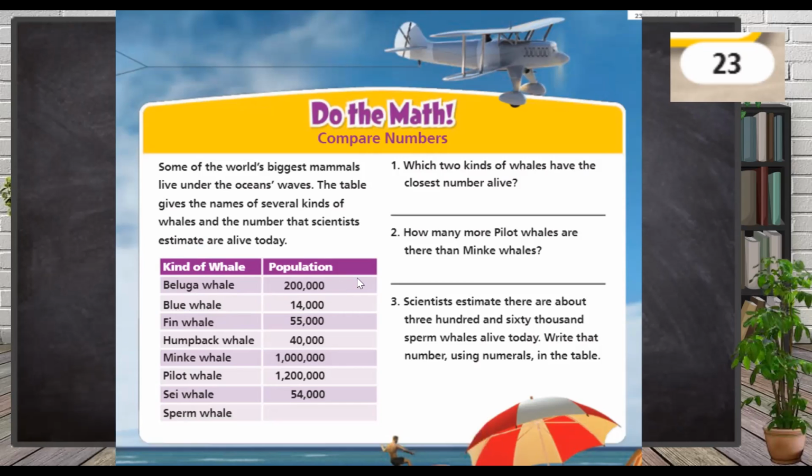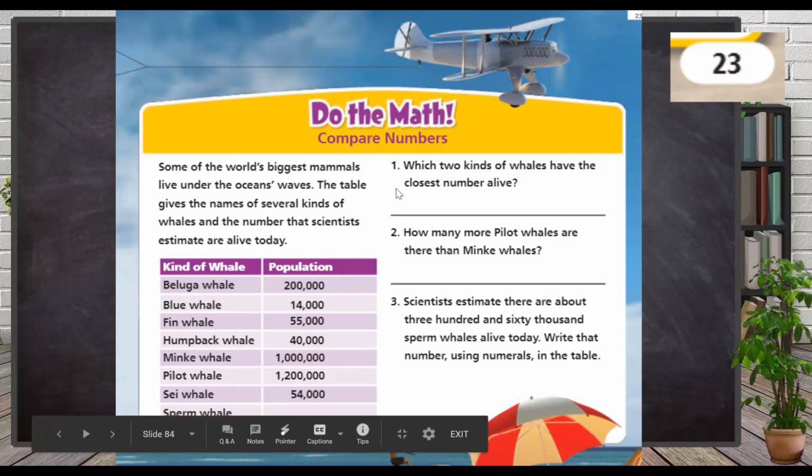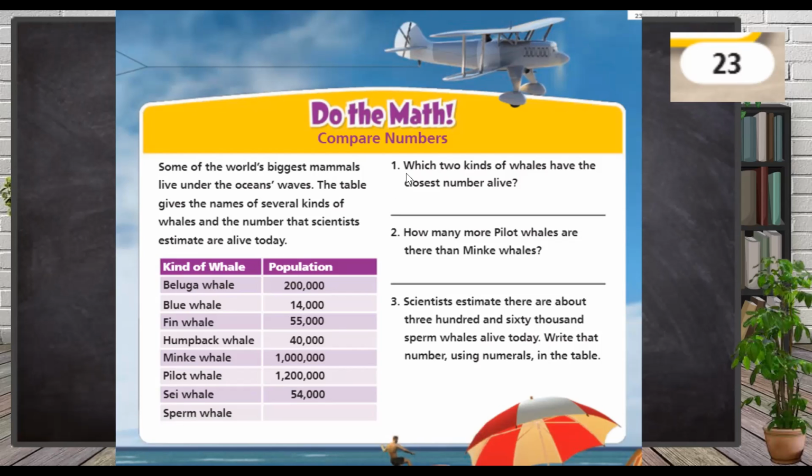Now let's do this. Some of the world's biggest mammals live under the ocean's waves. The table gives the names of several kinds of whales and the number that scientists estimate are alive today. So all these are alive today. Number 1: Which two kinds of whales have the closest number alive? Write it down for yourself and we will check your answers.